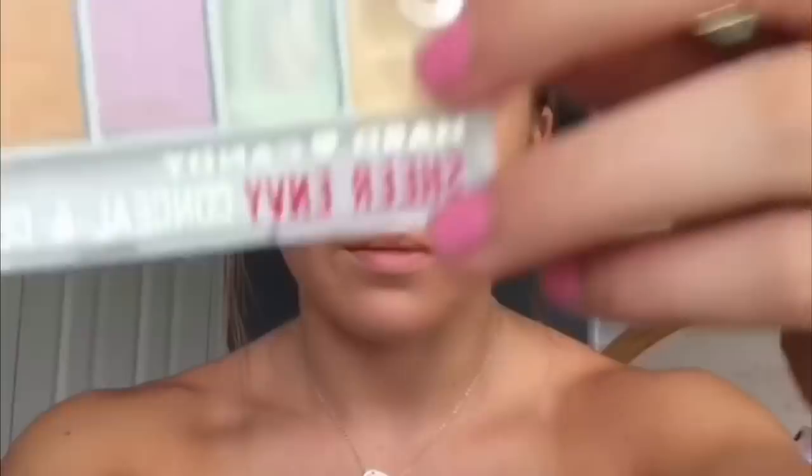Now for my dark circles, I'm just going to take my Hard Candy Conceal and Correct palette and I'm going to take the yellow shade and just put it under my eyes. And I'm going to take a damp beauty blender and just blend that in really well.